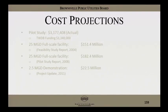The feasibility had estimated $151 million for a full scale. After the pilot study was done, that cost estimate was raised a little bit to $182 million. And the latest projection on a demonstration facility is that it would cost around $22.5 million.